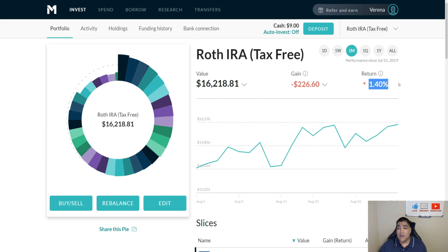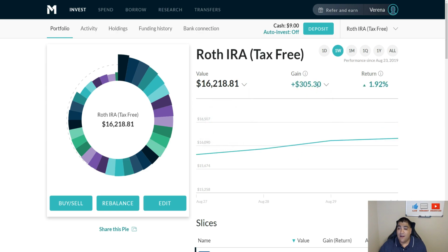We can see month-wise, we are down 1.4%, and this is not including the early portion of August. So we could have actually been higher and going lower now than we actually are. I would have to look. Now, gains-wise, for the month, we can see we are down $284.36, but a lot of this was actually made up just in this last week.